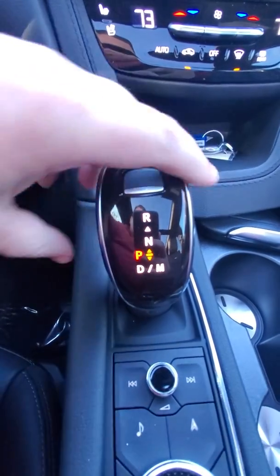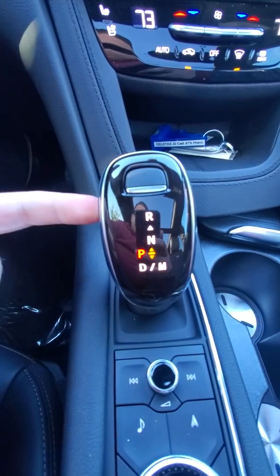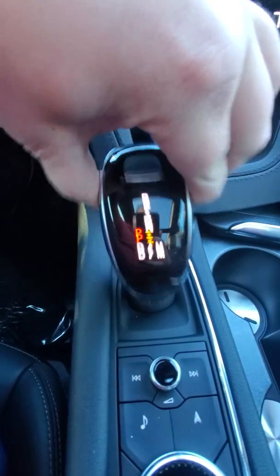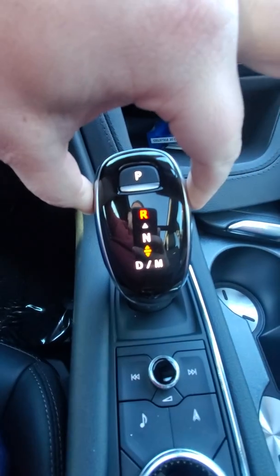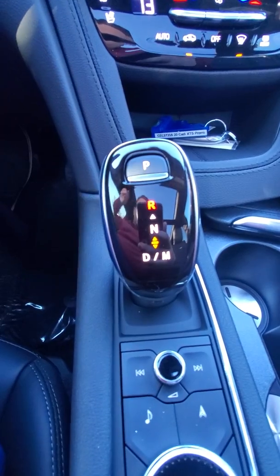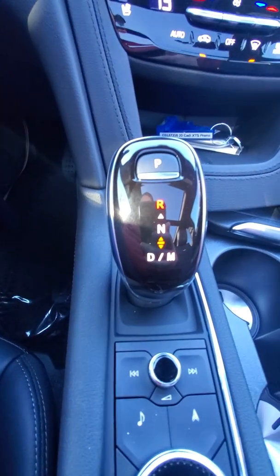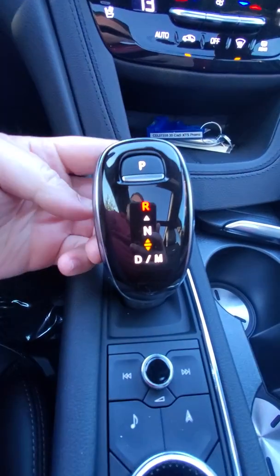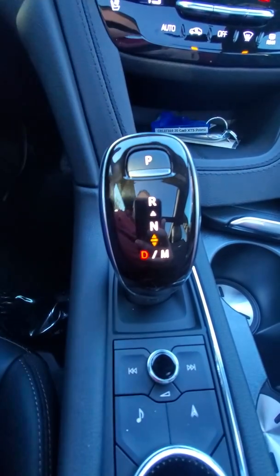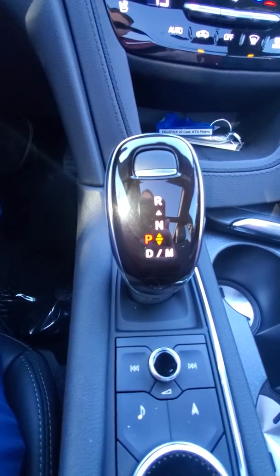On previous XT5s, to shift, you would have to hold the button on the side, which is still the same in this one, but instead of going just straight up to put it in reverse, you would have to do an awkward up and left motion that a lot of people were having issues with. So they've made it a lot easier now to shift into gear. And then for drive, it's still the same. You just pull it straight back. And then for park, you push the P button on the top.